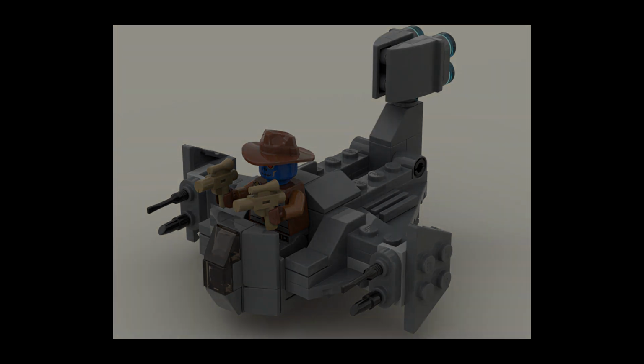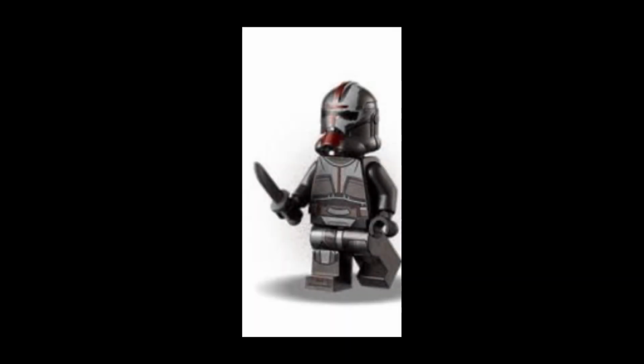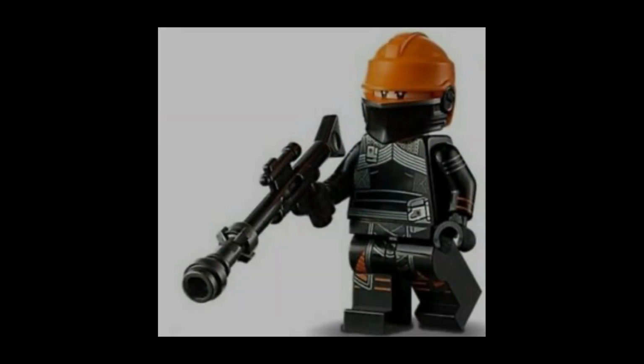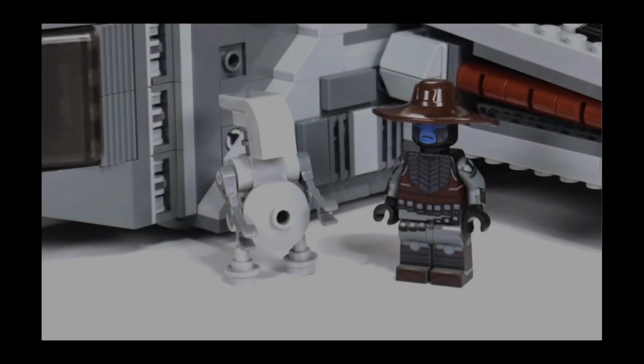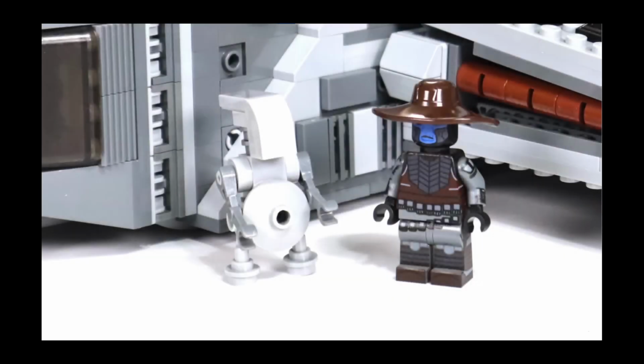This set will have 5 minifigures: Hunter from the Bad Batch, who is the same old Hunter, and Fennec Shand, who is also the same old Fennec Shand. The other 3 minifigures though are much more interesting. There will be a brand new Omega minifigure, which we know no details about yet, and there will also be a brand new Todo 360 minifigure.